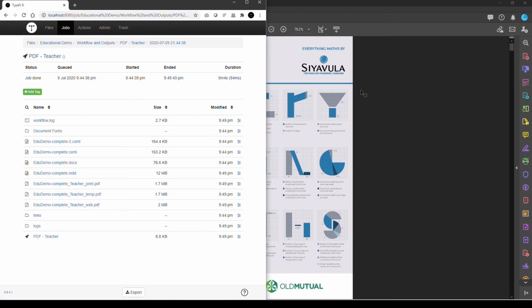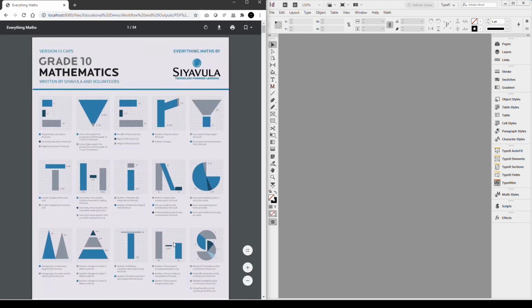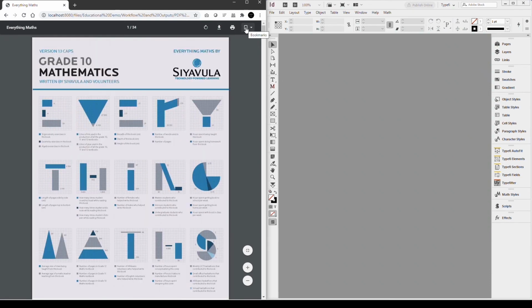All right, we know that the PDF has been fed back to us from the print manager, but I'm going to close that, and I'm going to download a PDF directly from the server. I've downloaded the web PDF. You can see it's displayed on the screen here. The hyperlinks and cross-references have all been included.